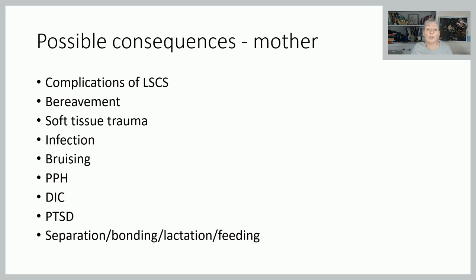So thinking about some consequences for the mother, you've got all the complications of caesarean section. So this is major abdominal surgery. So you've got pain, you've got lack of mobility, you've got increased hospital stay, you've got an increased risk of VTE, so venous thromboembolism. You have got to think about her pain management. Has she got sufficient analgesia? Because if she hasn't, she's not going to mobilize. And as I've said, that's going to increase her risks of VTE.